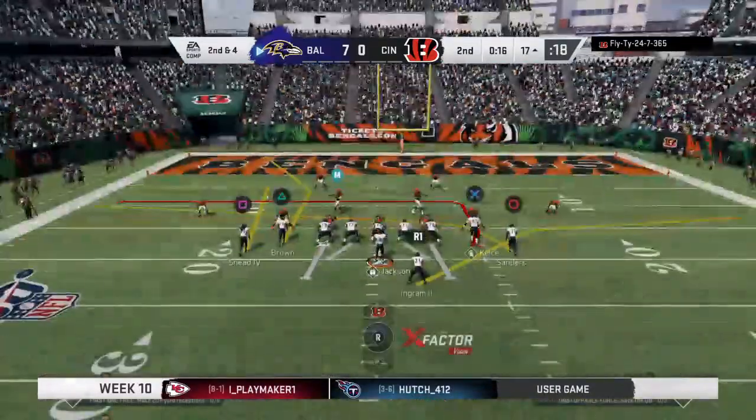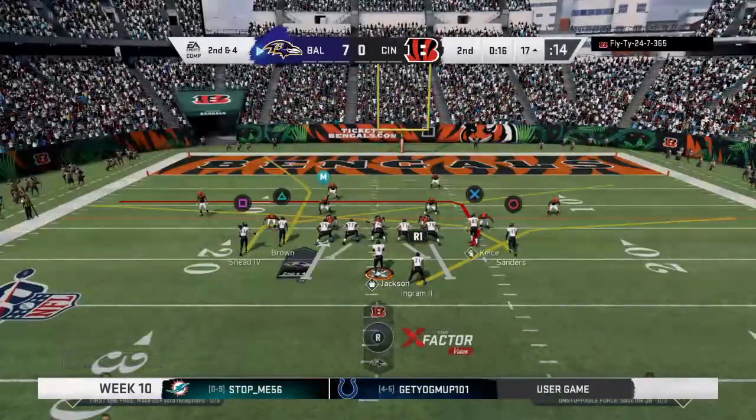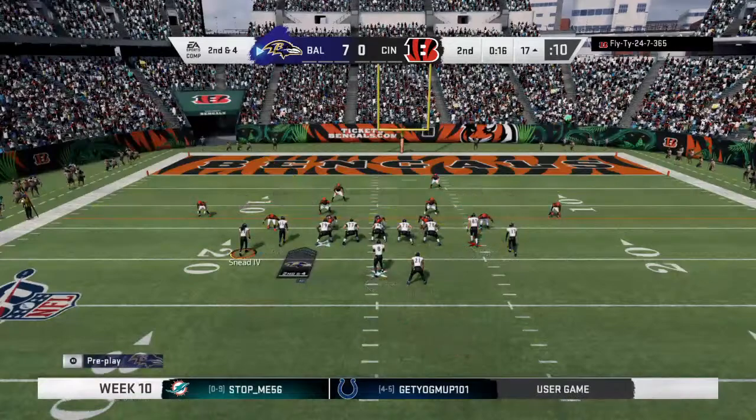The last run got 6, now 2nd and 4. I'm coming out home. 58, right over there. Yeah, Mike, 58, right there.